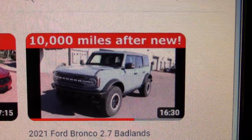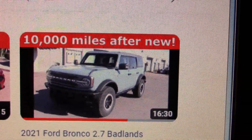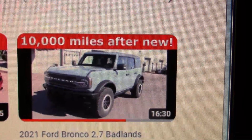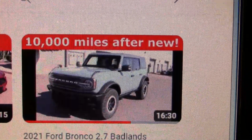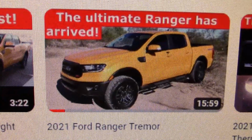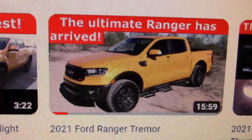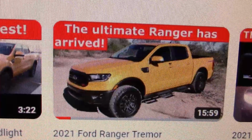We also tested the standard Ford Bronco 2.7-liter V6 Badlands after it had 10,000 miles on the clock. We'll have a link for that video at the end of this video. Just go there and click and watch. We also did a video on the Ford Ranger trimmer. Even though I'm not a fan of Rangers, this was a pretty nice truck. Very impressive. We'll have a link for that too.